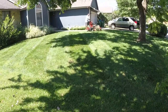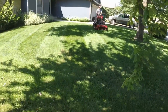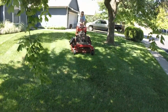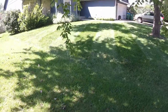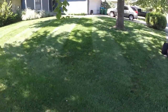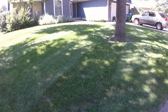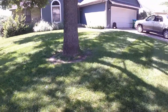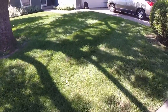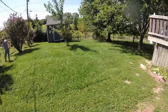And it cuts nice. I really like the cut. I know y'all are tired of hearing me say that. I'm still amazed by it though. So there we go, double cut, looking all pretty and nice. I'm gonna blow all this off right quick. We'll move to the back. Let's watch that.